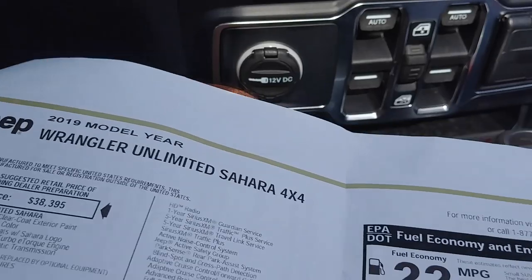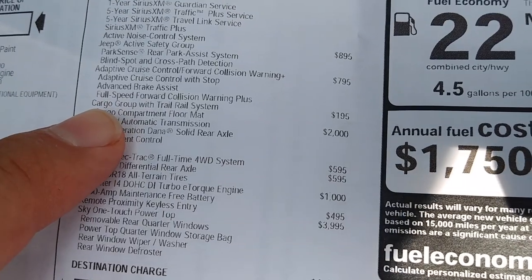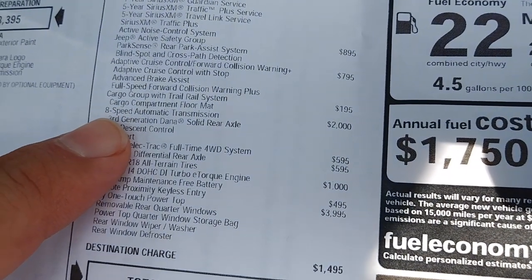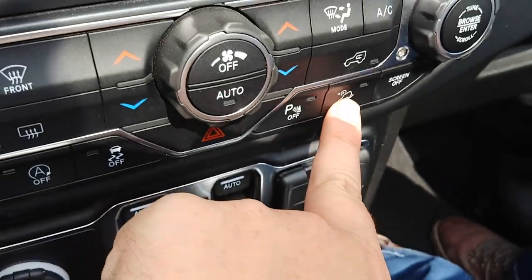Satellite radio. Trying to get it so the camera can focus here. Adaptive cruise. We talked about that. Full speed warning. Cargo group rail system. Oh, yeah. Those are the rails in the back. 8-speed auto. There we go. Third generation Dana solid rear axle. Hill descent. So hill descent to this button right here.